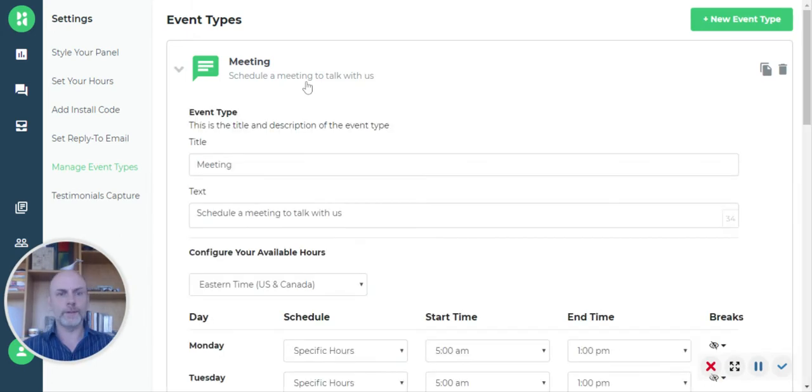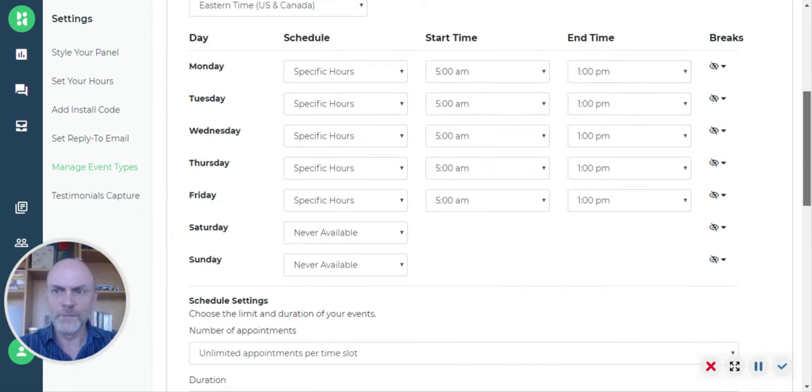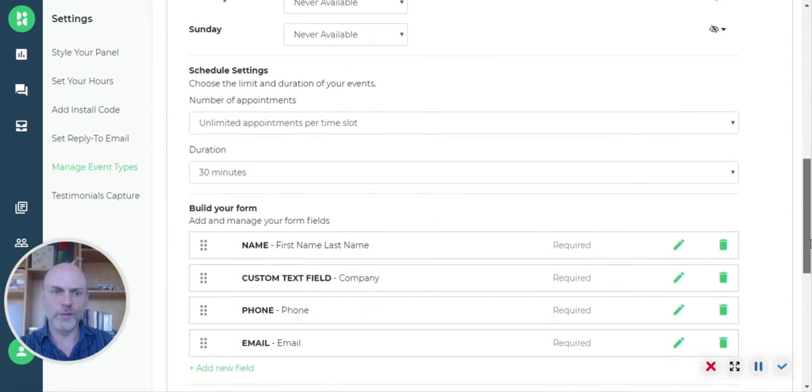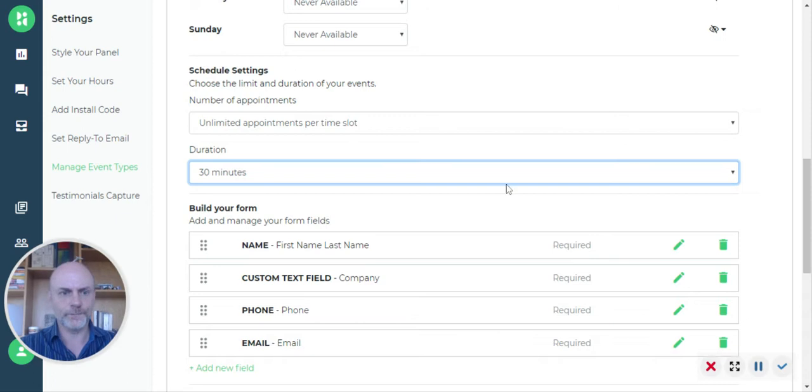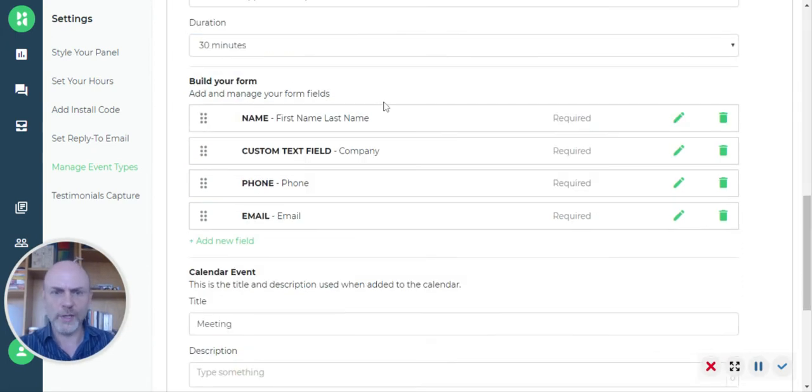Now, I do think this tool in particular needs to be a bit more sophisticated. And I've mentioned that already to Drew that there are some limitations here. For example, you've got 15, 30, 60, or 120 minutes. I used to like to do, when I ran my life coaching business, I like to do 45-minute meetings. Well, that's not an option here. You've only got 15, 30, 60, or 120. And you can customize this form field.